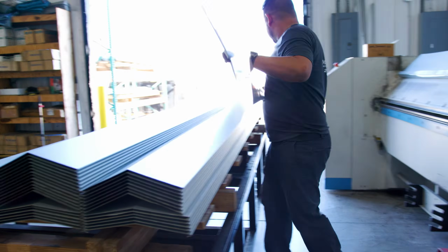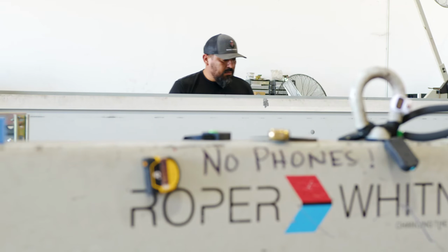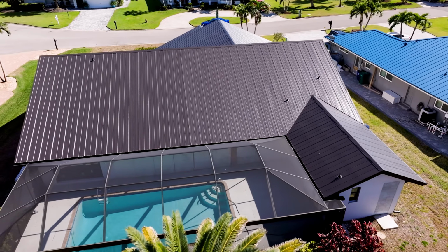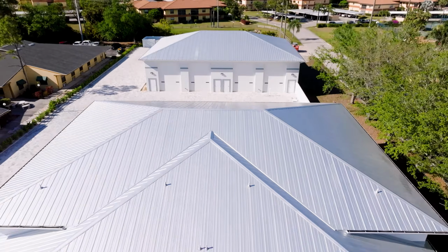Right now, we currently have 14 people on payroll between the office admins, our trim fabricators, and now our job site production. We also have an accounting department that takes care of all of the money side of things.